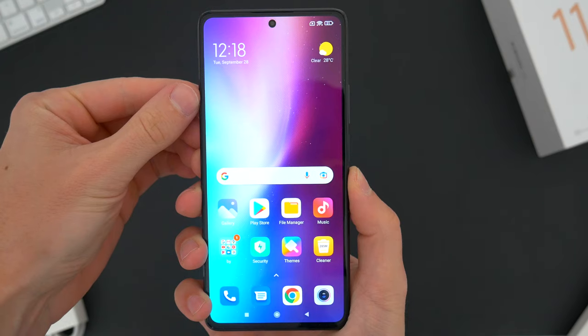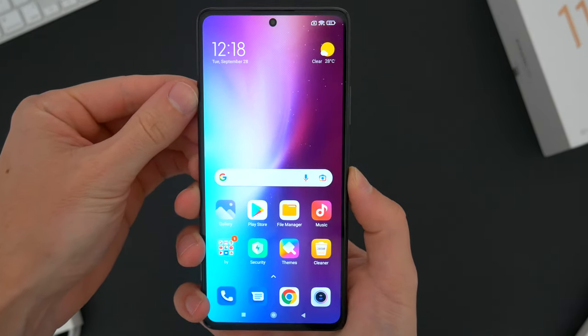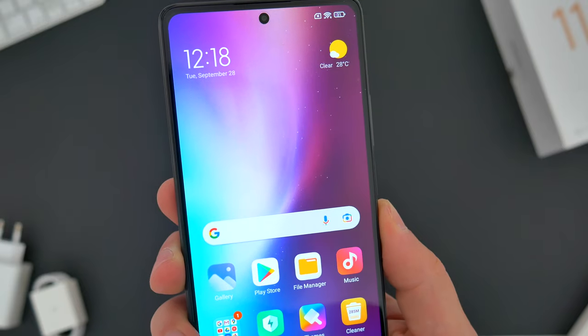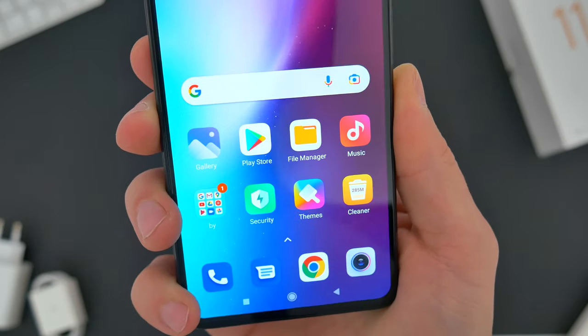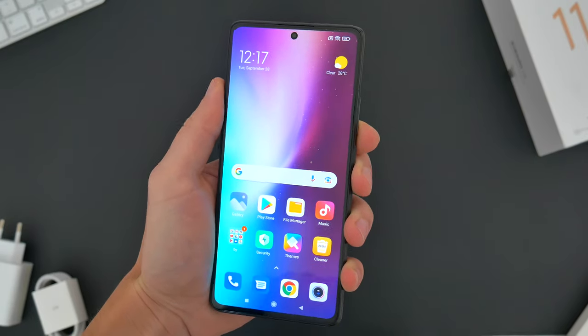To start off, physically, I do think the Xiaomi 11T is actually a pretty good looking phone. You get a big 6.67 inch display that's surrounded by very minimal bezels. It's about an 85% screen to body ratio, and I really wouldn't change a thing up front. It's a modern design with no issues.